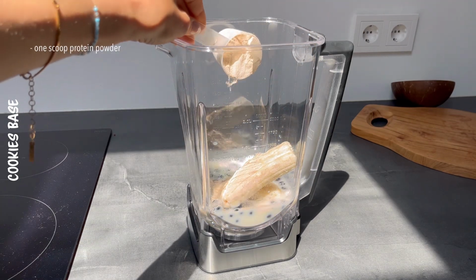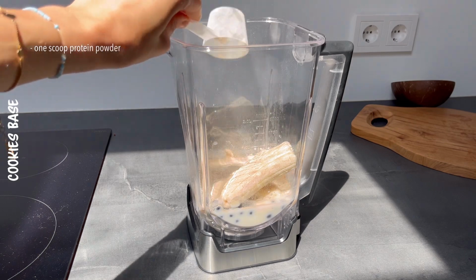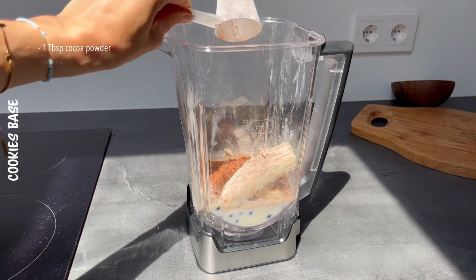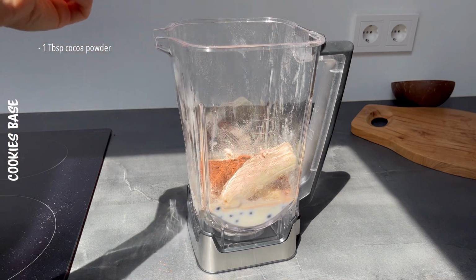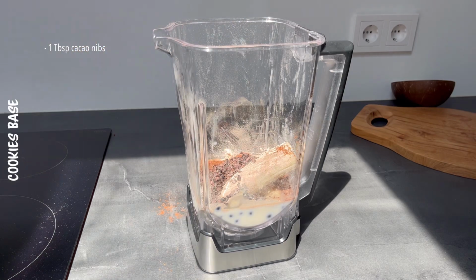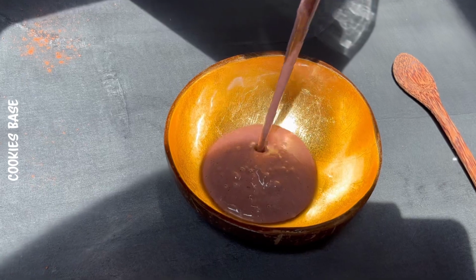So for the cookies base you need frozen banana, frozen blueberries, 1 scoop of protein powder. I use the cinnamon cereal, then cocoa powder, cocoa nibs and water or plant milk. Mix it all up in a high-speed blender or food processor.